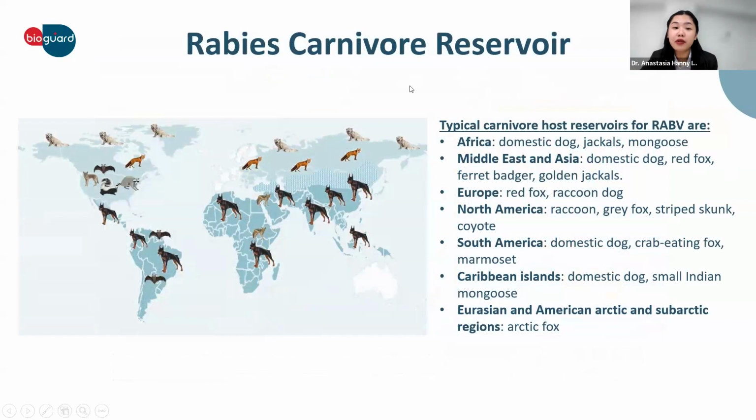So we will talk about the reservoir of rabies. The reservoir animals for rabies are usually carnivores, and in different parts of the world, there are different carnivore host reservoirs for rabies. For example, in Africa, besides dogs, they also have jackals and mongoose. And in the Middle East and Asia, besides dogs, there are also wild animals such as red fox, ferret badgers, and golden jackals. In Europe, there are mostly just foxes and raccoons.